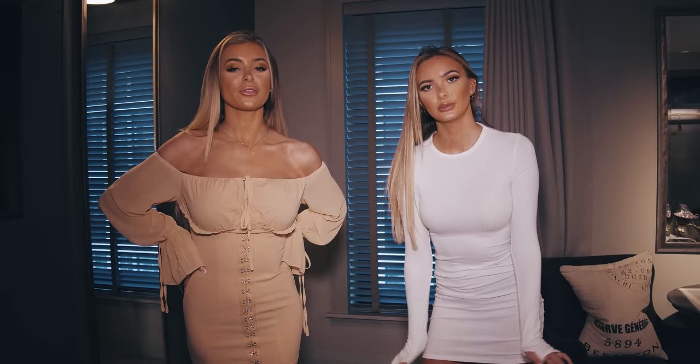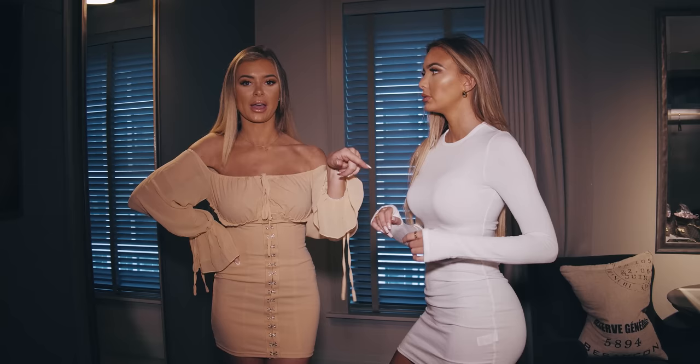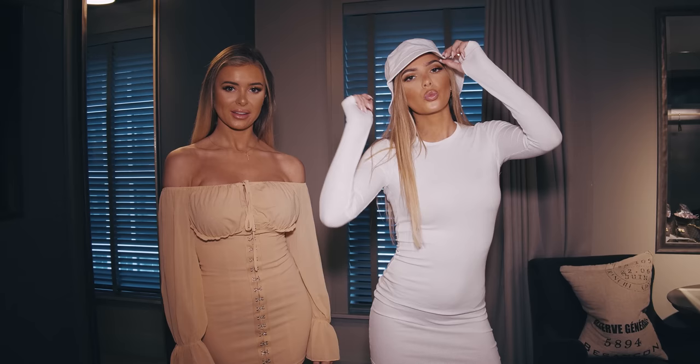And there's so many different ways you can style this. So I would style this with some hats. We've actually got some hats we could put with it. So Dave's got a little white bucket hat. Oh, it looks really cute with this. I'd wear a chunky gold chain. And a bum bag would be cute.